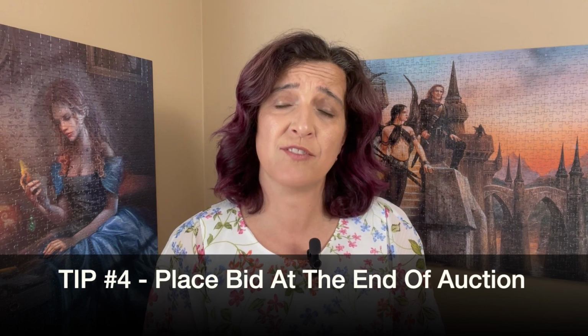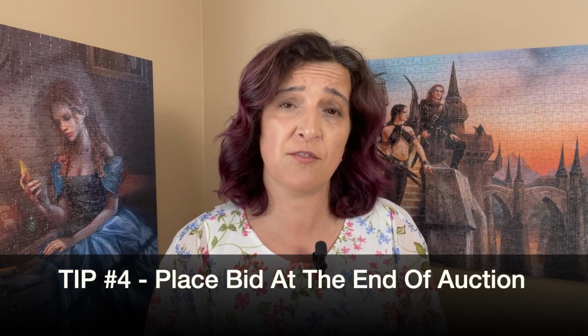So tip number 4 is place a bid at the end of the auction. This is specifically if the puzzle is an auction puzzle. I would wait to the very end. I have seen puzzlers, as soon as the puzzle is listed, they're already placing bids, and that's only driving up the price of the puzzle.